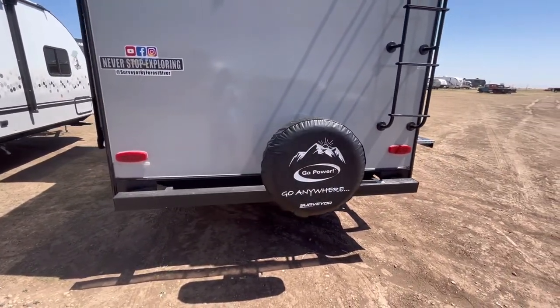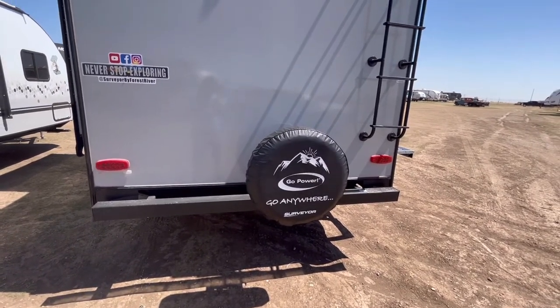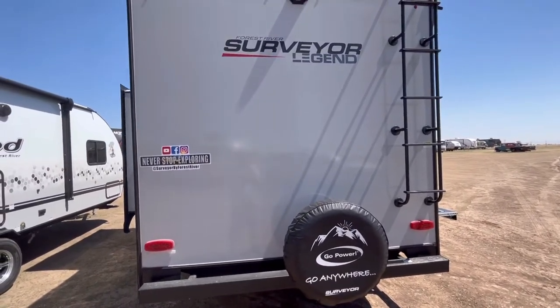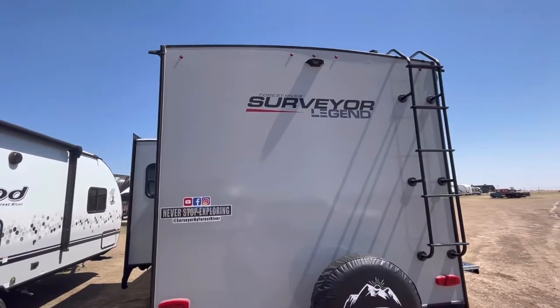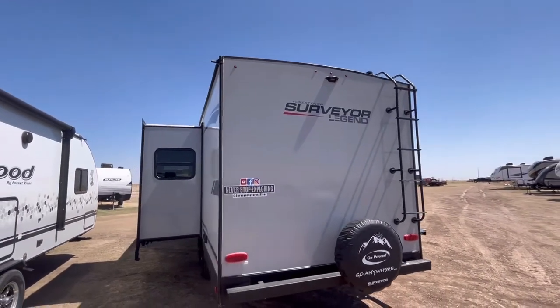Square tubular bumper for your stinky slinky. These guys are using powder coated frames now, which is really cool too. Ladder to get up to the one-piece walkable roof, backup camera prep, all LED tail and marker lights. That is a PVC roof with a limited lifetime warranty on it too.